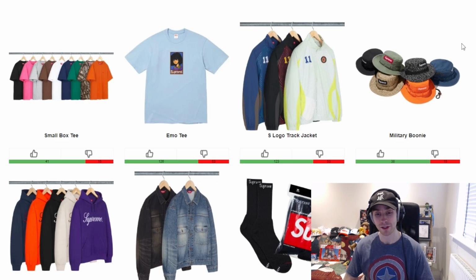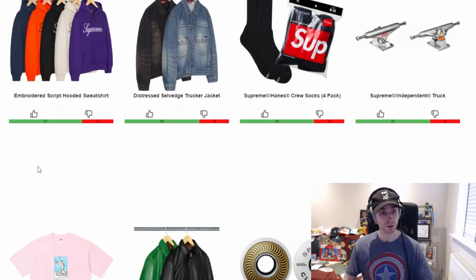But anyway, military boonie, like the camp cap, I do like the colourways, they're just a bit different. Both of them, I think, are perfectly fine. From there, we've got the embroidered script hoodie, the distressed salvage trucker jacket, and Hanes crew socks, independent truck. Simple pieces that we get.